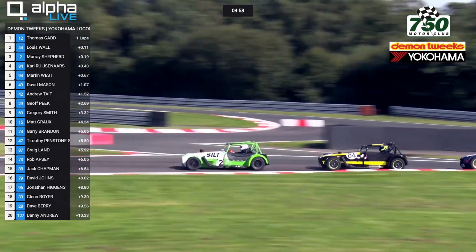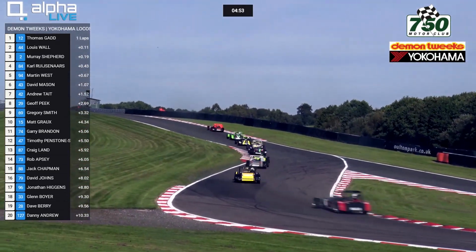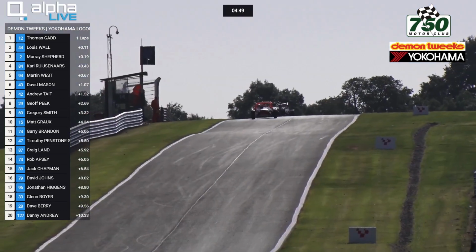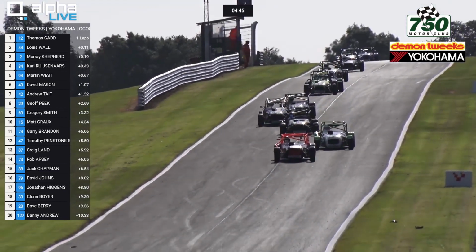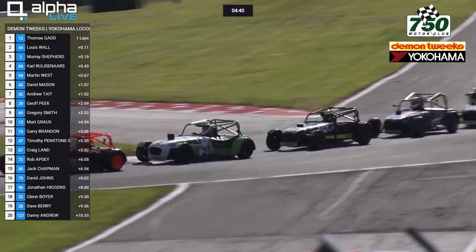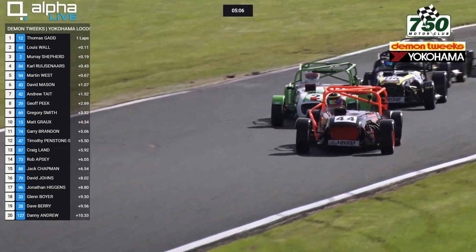Nothing can separate any of them. No, not at all. So it's Murray Shepherd chasing after Louis Wall for the moment. Martin West there, who is in the championship battle still. He's there in 4th place, but it's Tom Gadd, championship leader, in 5th, as they swarm down towards Hislops once again. Again, no one really offering a move there, as you thought they might do.